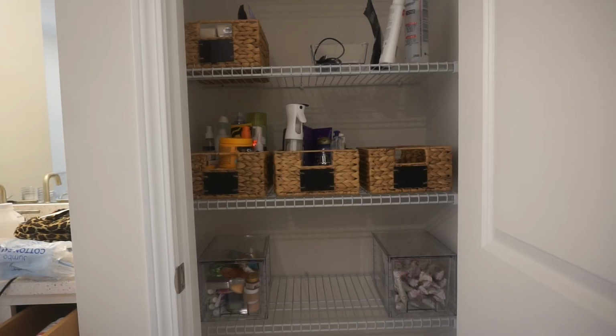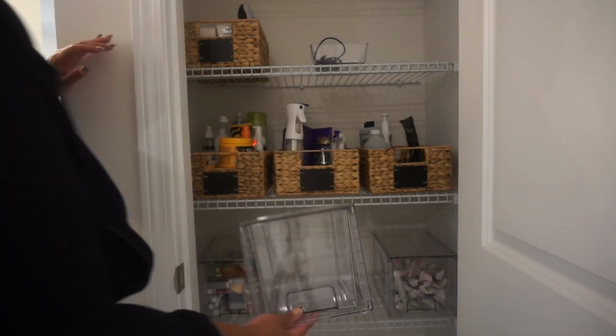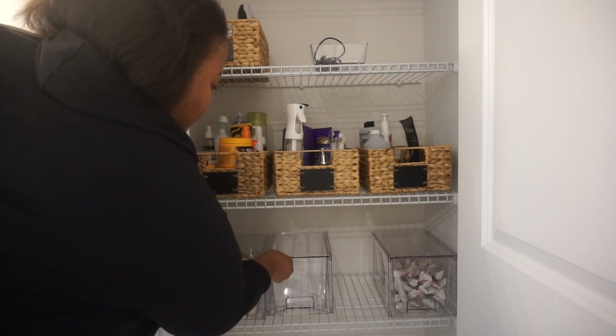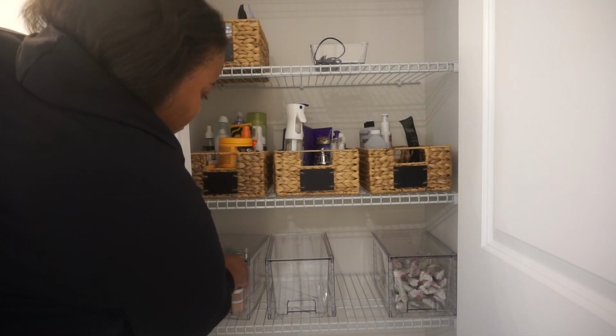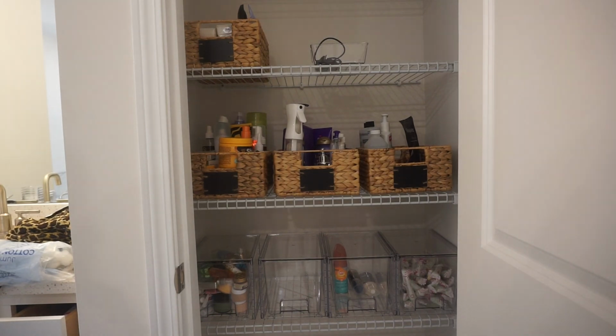All right, y'all see what is hitting on? It's looking so much better. I still have a few more things to organize, and they're kind of just miscellaneous, so I'm just going to put them in this last basket that I have and see what's left over from there. Let's see, can 4 of these fit? Yes. Bada bing, bada boom. Period.